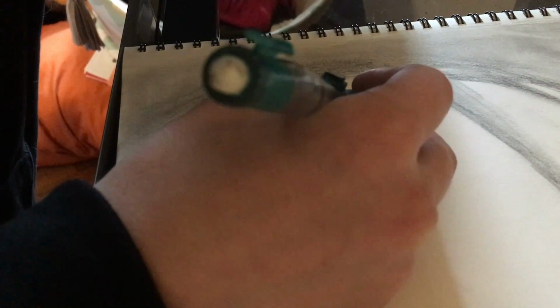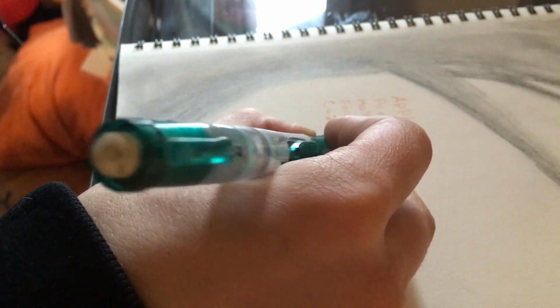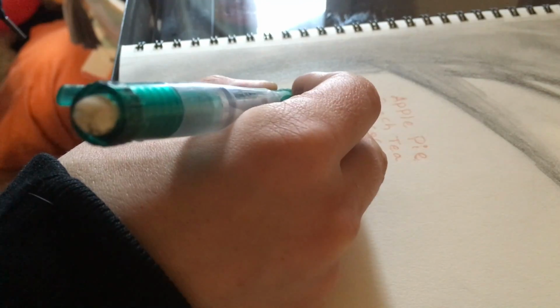Beside it, I decided to put a list of things that I think of with November and that I want to accomplish this November. The first several are foods, so I guess I have strong food associations with different months. I don't really know.